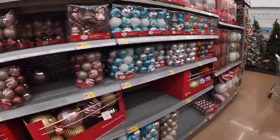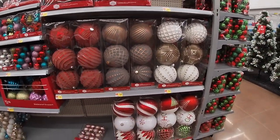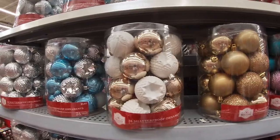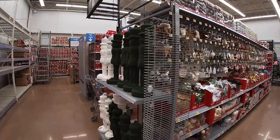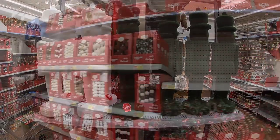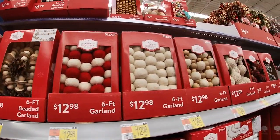$10.98 for the top. These are $20. Looks like three in there, yeah. And just some more colors. And then right here they have the giant nutcrackers. These are 25. The 12, the 6 foot garland. These are $12.98.